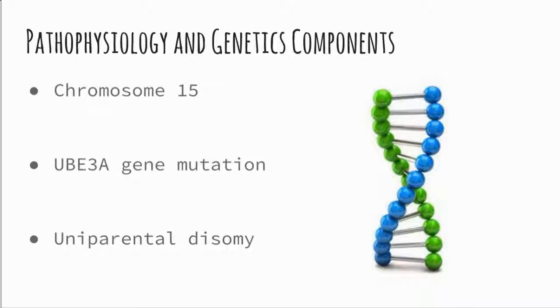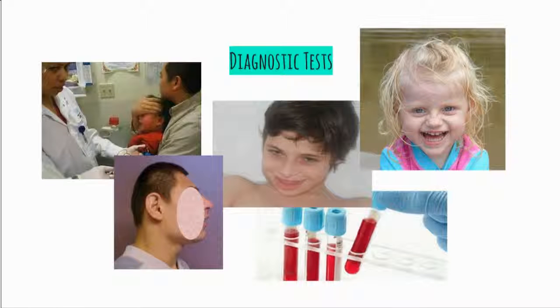And there's a very small percentage caused by uniparental disomy, which is where the child ends up with two paternal copies of the UBE3A gene instead of a maternal and paternal copy. 80 to 85% of Angelman syndrome cases are diagnosed with blood tests, which detect the activation or inactivation of the UBE3A gene. 15 to 20% are diagnosed by an expert in the clinical manifestations of Angelman syndrome.